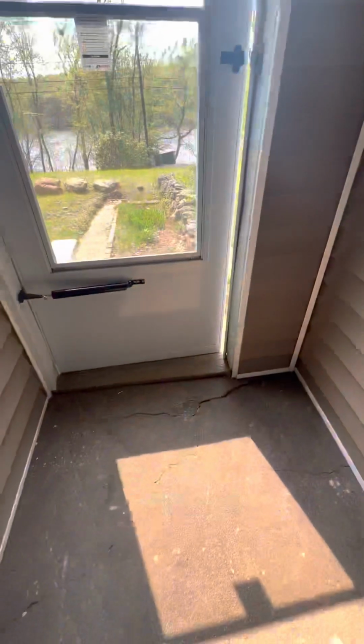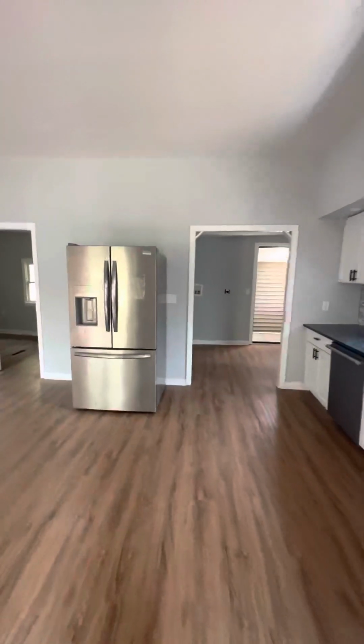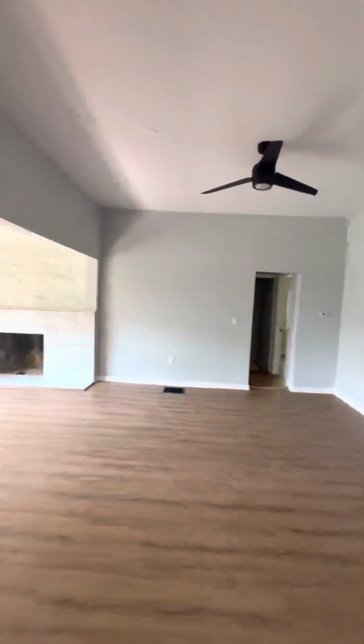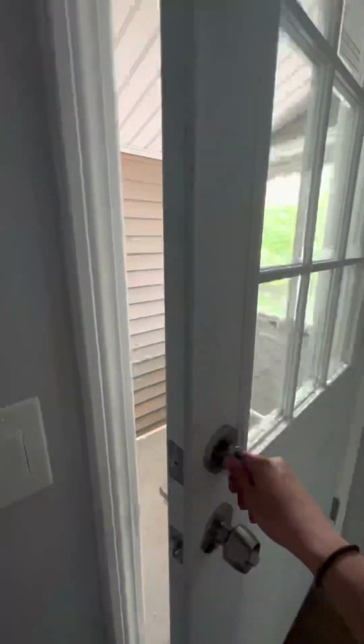Steep steps up into the inside. You can see cracking. And again, into the kitchen. I feel like it's pretty good use of the square footage. I'm gonna lock this door and then head down to the basement.